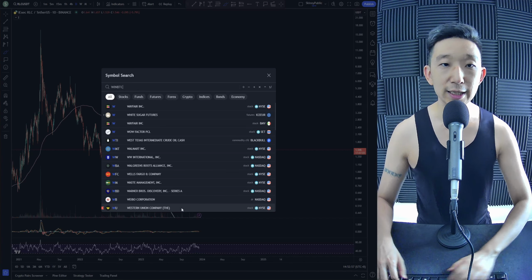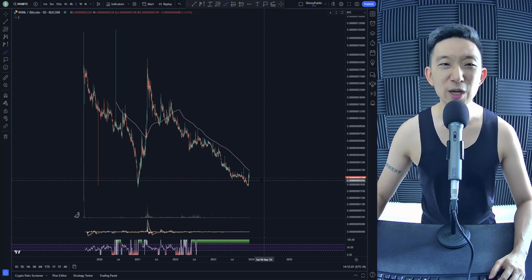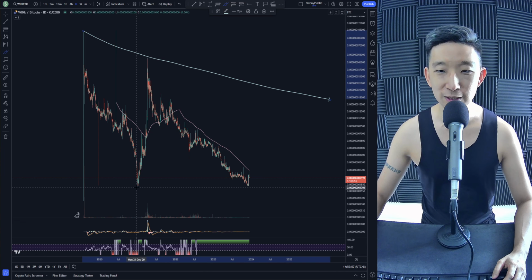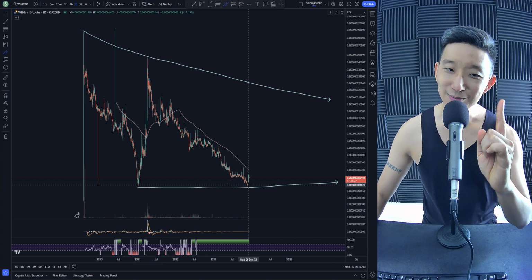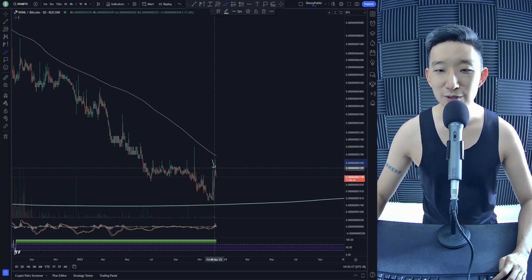WINkLink against BTC. If you look at it on KuCoin, you will see that WINkLink is also in a gigantic squeeze. A beautiful, beautiful squeeze. Very important for us not to take out these lows. We were very close to taking out these lows, but it didn't happen. Boom, suddenly a rally back up. And now we're in some sort of a consolidation.